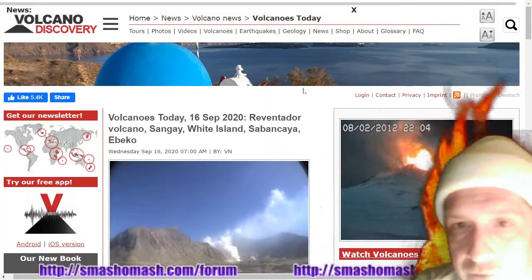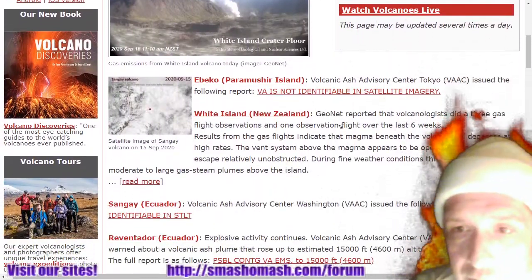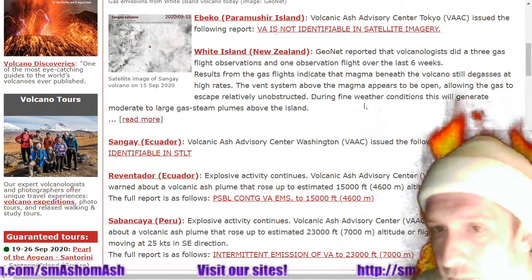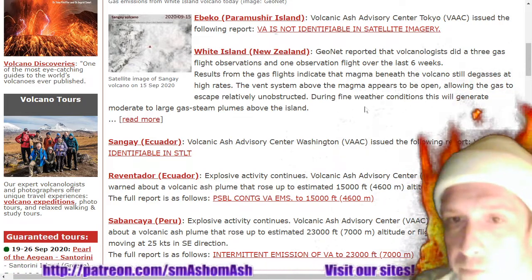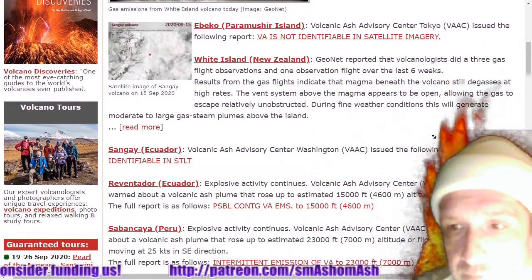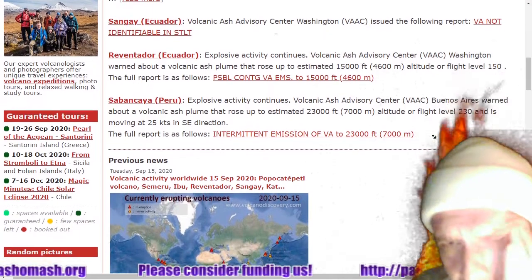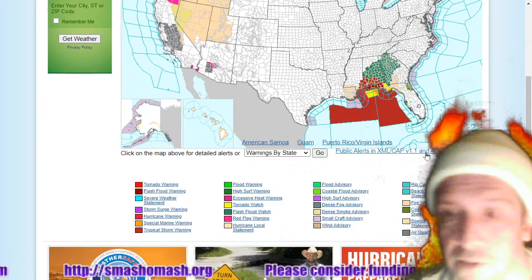Next, looking at volcanoes here on Volcano Discovery, and we see White Island back on the list. First, Abico, volcanic ash not identifiable. White Island has been venting gas, and the magma system appears to be open. So, will it erupt? Who knows? Leave us a comment if you've got a theory. Sangay, volcanic ash not identifiable either. Please don't pole vault the caldera. It could be unhealthful. Revenador exploding, flight level 150, 15,000 feet. Sabancaya also exploding, flight level 230, 23,000 feet.